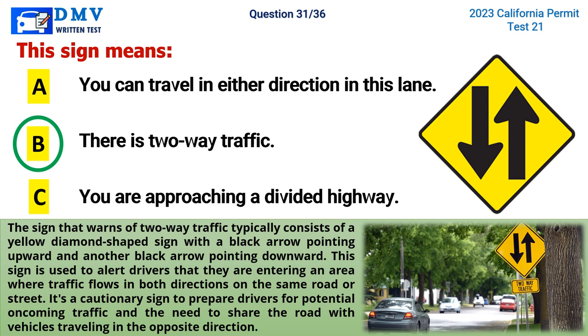The sign that warns of two-way traffic typically consists of a yellow diamond-shaped sign with a black arrow pointing upward and another black arrow pointing downward. This sign is used to alert drivers that they are entering an area where traffic flows in both directions on the same road or street. It's a cautionary sign to prepare drivers for potential oncoming traffic and the need to share the road with vehicles traveling in the opposite direction.